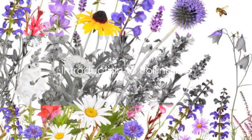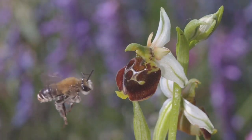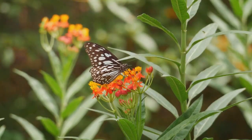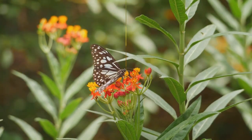Ever wondered how you can attract more pollinators to your garden? Pollinators play a vital role in the garden ecosystem, promoting healthier and more productive plants. Today, we will be sharing some practical tips on how to make your garden a pollinator paradise.